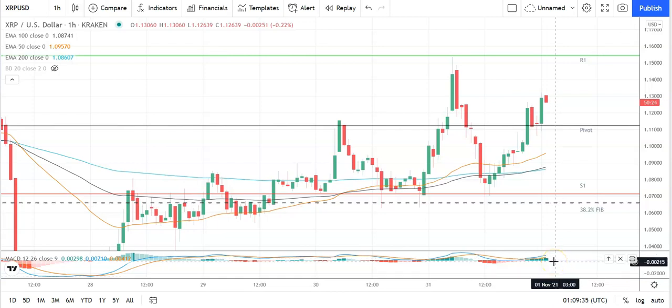Looking at the MACDs, widening of the bullish histograms at the turn of the day, coming off the back of yesterday's late recovery and this morning's gains. On the EMAs, also bullish signal, 50 pulling away from the 100 and the 200, with the 100 also pulling away from the 200 after yesterday's bullish cross. So key would be to avoid a fallback through the pivot 1.1123, break back through to 1.15 to then target 1.2s.